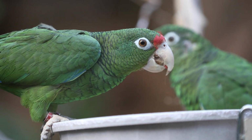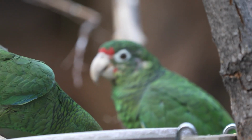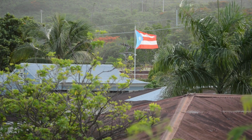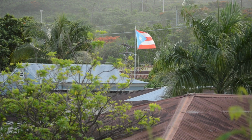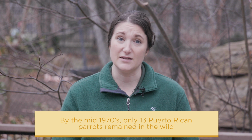One great example is the critically endangered Puerto Rican parrot, which is native to the Caribbean island of Puerto Rico, an island ecosystem. Islands are some of the world's most biodiverse yet vulnerable areas. In this case, extreme habitat loss, as well as being hunted for food, pest control measures, and the pet trade decimated the bird's population to just 13 individuals left in the wild by the mid-1970s.